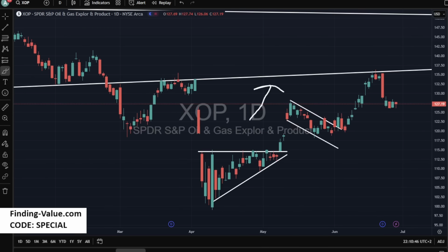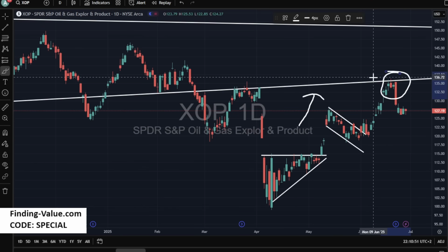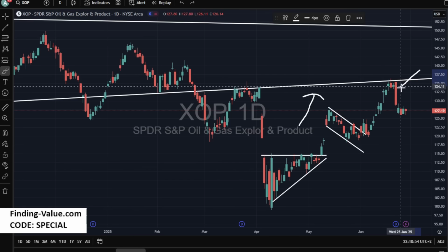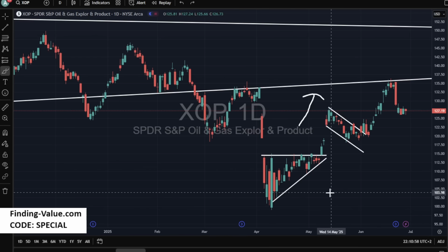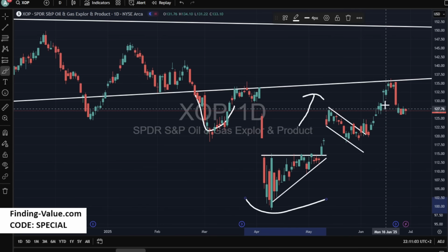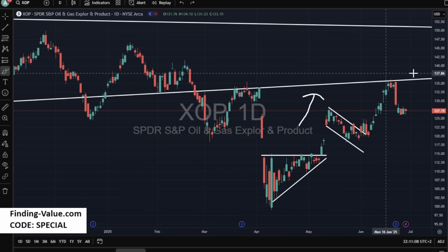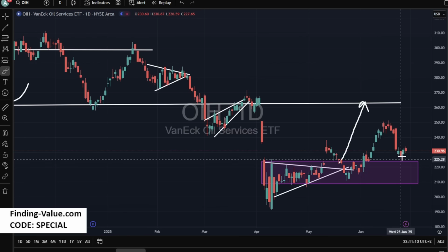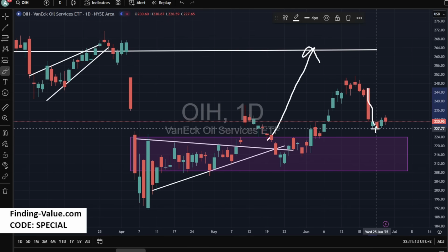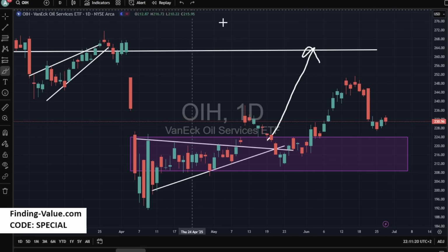Our boy XOP, you know me, down slightly today. We had the rejection at resistance. That was the Trump tweet day where he said, don't buy oil, get out of it. Don't support Iran or something like that. Could be a head and shoulders that is developing, and we'll see if that is what develops. OIH down ever so slightly as well. This could also be a flag pattern where we could head lower back into support. Another possibility there in the short term.